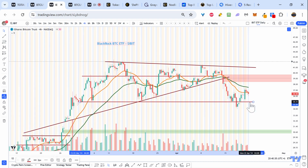I'd like to see it put in a higher low and then build some steam to break back up above that $40 and $42 level. So we'll keep an eye on that as well.